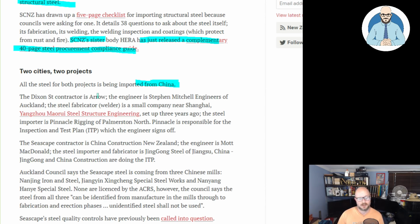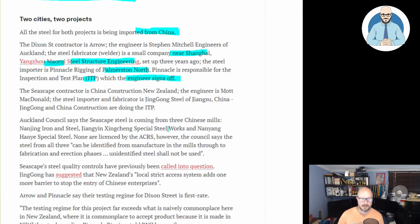The Dixon Street contractor is Arrow. The engineer is Stephen Mitchell Engineers of Auckland. The steel fabricator is a small company near Shanghai, Yunzheng Maori Steel Structural Engineers, set up 3 years ago. The steel importer is Pinnacle Rigging of Palmerston North. Pinnacle is responsible for the inspection and testing plan, which the engineer signs off.